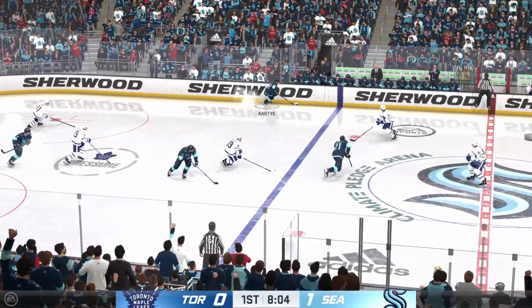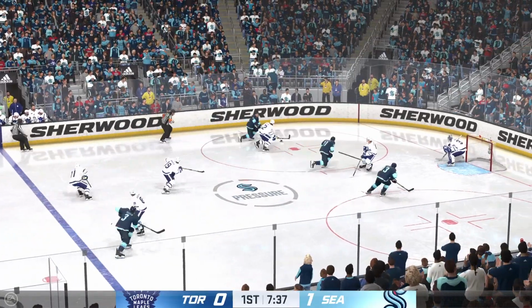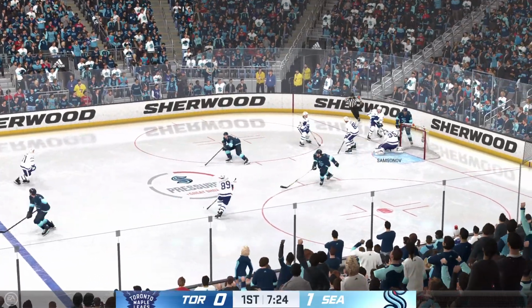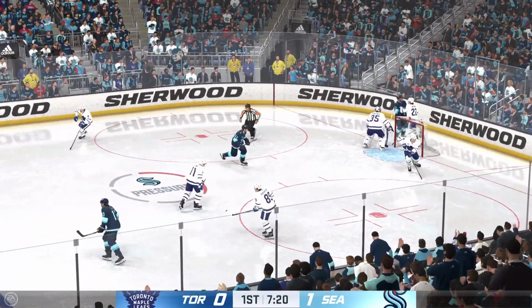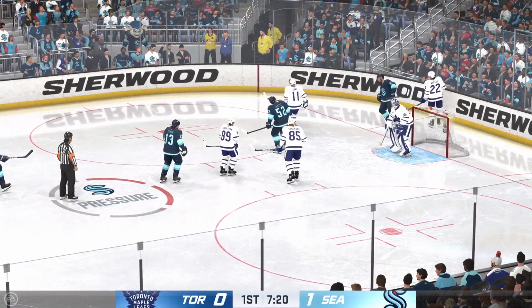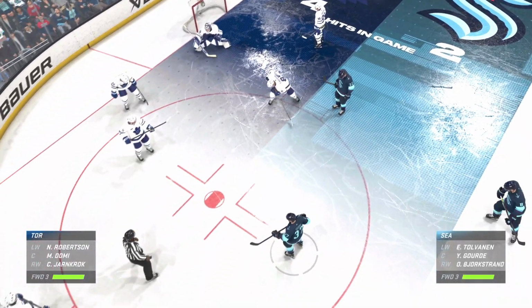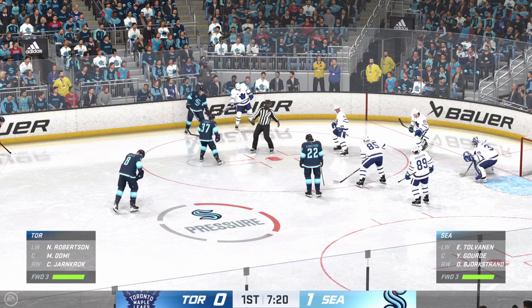The Kraken have the puck in the defensive zone. On the attack along the boards. Big-time saving goal as he gets all of it with the stick. He reads this play perfectly, James. He gets tight to the shooter. There's no room to put it by him. Past the midway mark in this period. We got a 1-0 game to this point.